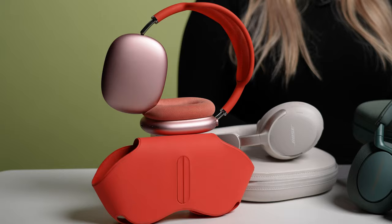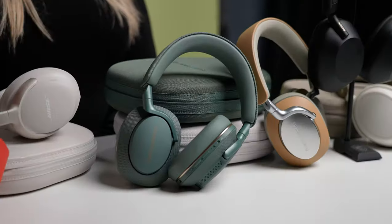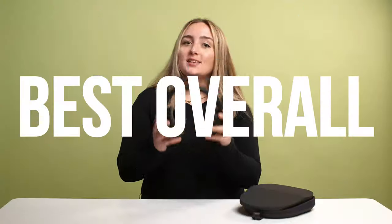If you're looking to find the best headphones, then you've come to the right place. My team and I have spent hundreds of hours testing dozens of over-ear headphone models to come up with a definitive list of which ones are most worth buying, all of which are linked down below. Let's get right into it.